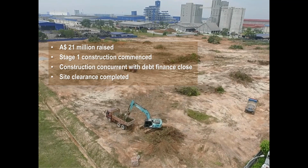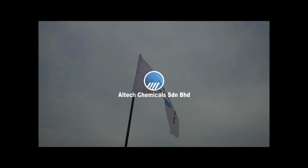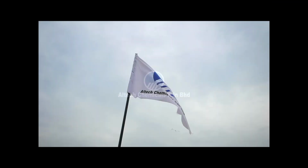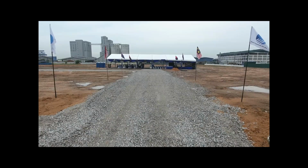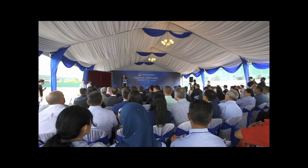We recently had the grand opening on the 8th of August, which was opened by the Australian High Commissioner. This is a bit about the grand opening that we had on the 8th of August. We also had the German ambassador attend, Ule Hermes from Germany, KfW, and SMS. Also, our offtake partner, Mitsubishi, attended.